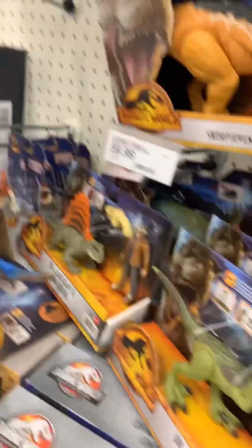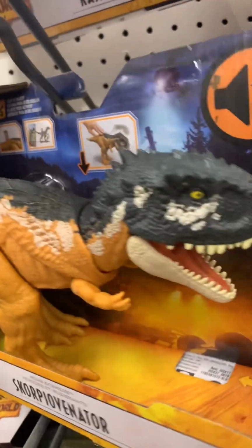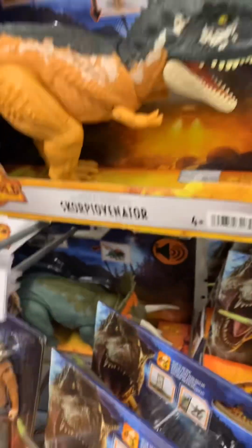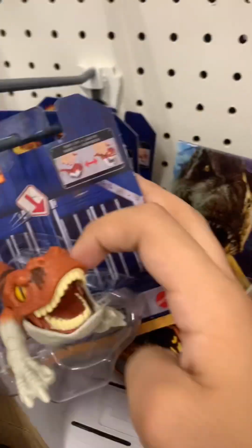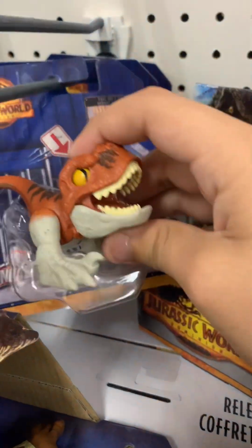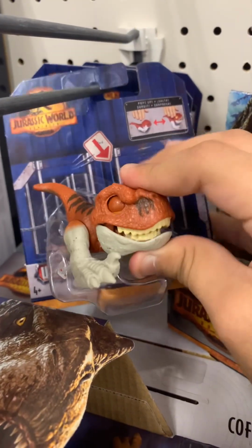So let's see what we got here. People keep breaking the Regisaurus. What's wrong with them? Why do they keep doing this? This is the only Wave 1 they have left, Scorpiovenator. That's just sad. No Ankylosaurus or Triceratops. We got these weird little lick things. I'm guessing this is the Triceraptor.